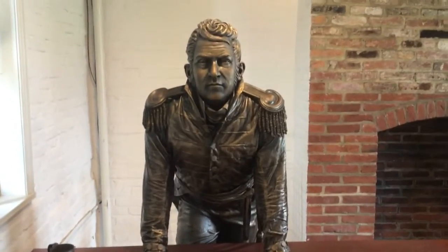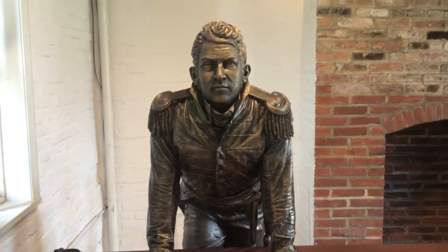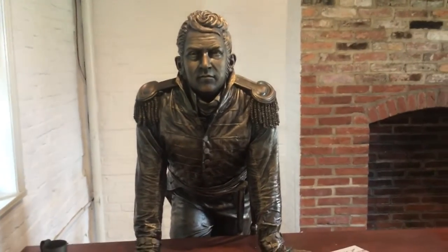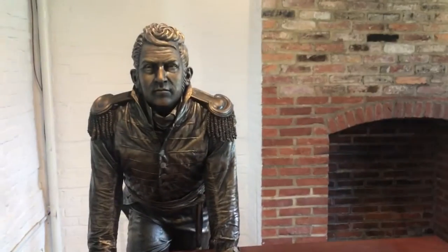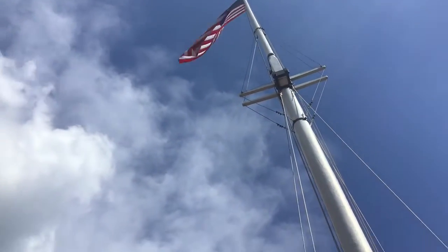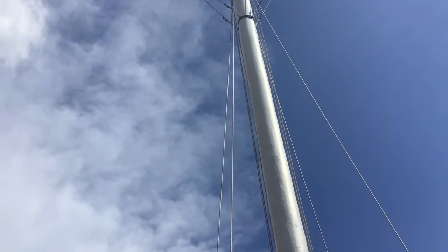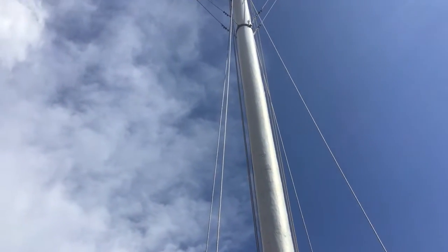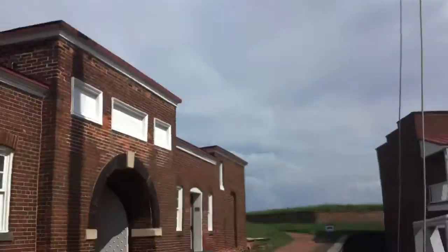So we're inside one of the houses at Fort McHenry, which was where the Star-Spangled Banner was written in the War of 1812. And we're now looking at this guy who scared my dad over here. He thought he was a real person for a second. So here is the flag at Fort McHenry. This is right around where the Star-Spangled Banner was written by Francis Scott Key back in the year 1814.